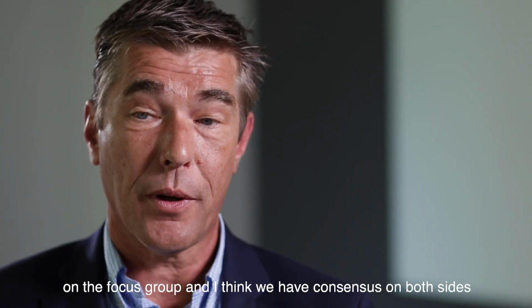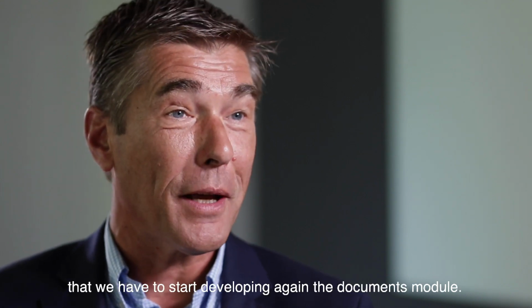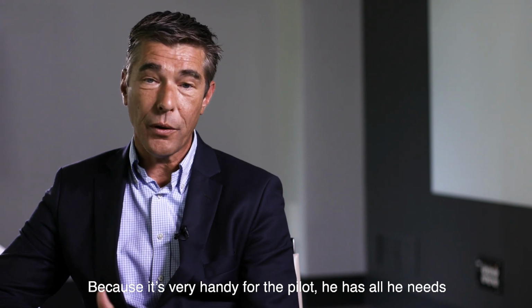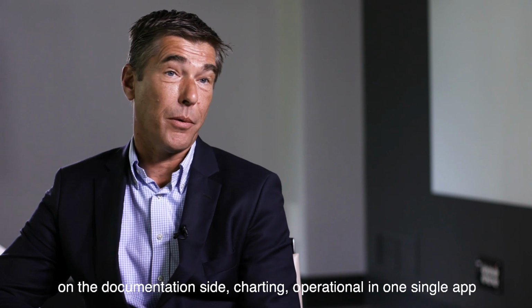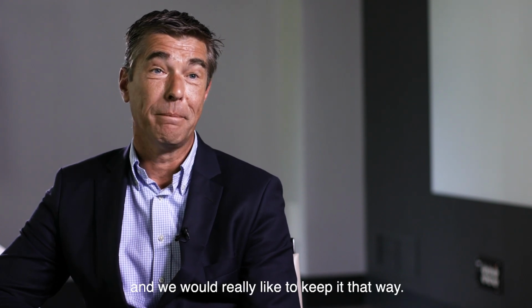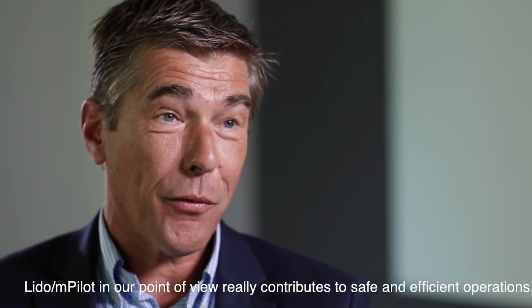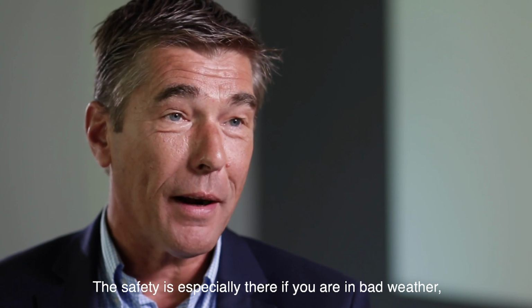And I think we have a consensus on both sides that we have to start developing again on the documents module, because it's very handy for the pilot. He has all he needs on the documentation side, charting, operation manual in one single app, and we would really like to keep it that way. mPilot, in our point of view, really contributes to safe and efficient operation, and the safety is especially there.